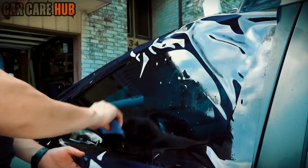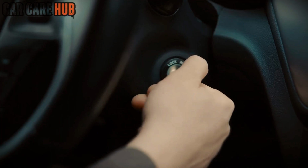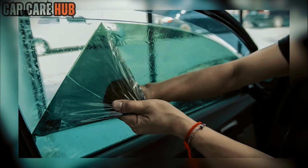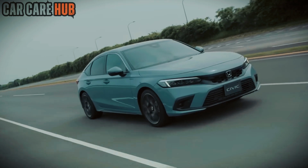Go ceramic for heat rejection without dark look, better than cheap dyed film. Result, faster cooldown, less compressor strain, longer life, fuel savings. Worth it in our summers. Thinking of tinting? What percent are you considering?